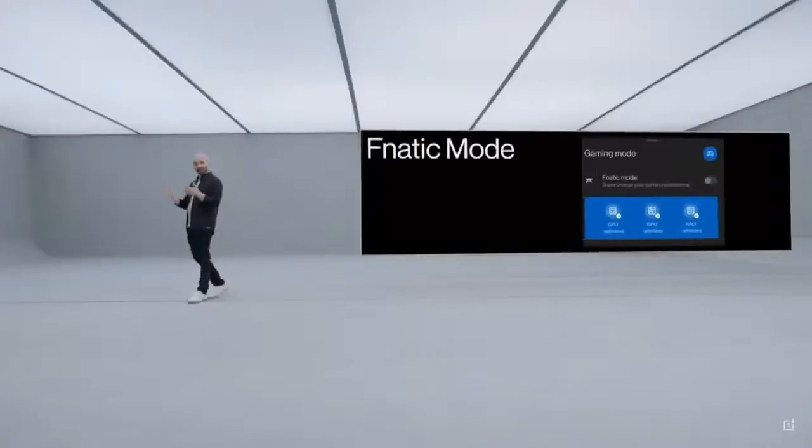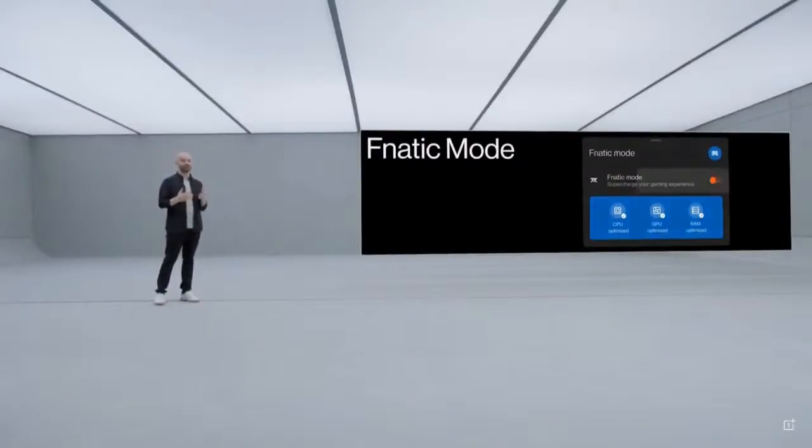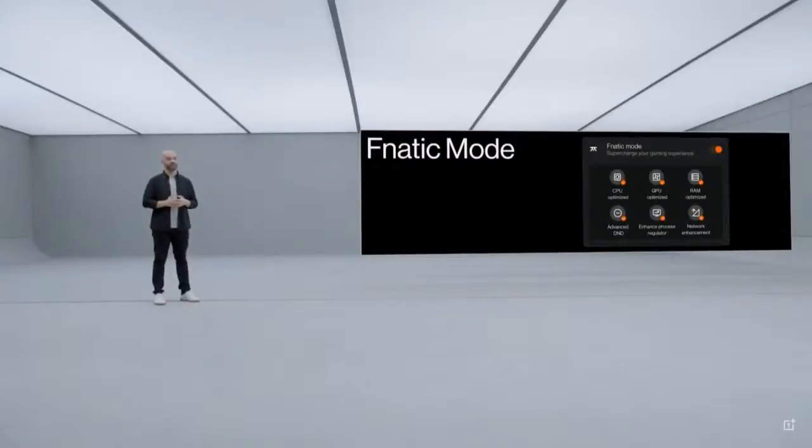But we don't do all this alone. We're working with game developers and our community to raise the industry standards and create next-level gaming on a smartphone. This started with our launch of Gaming Mode and later Fanatic Mode, which minimizes background activity and blocks notifications and calls to help you stay focused while gaming.